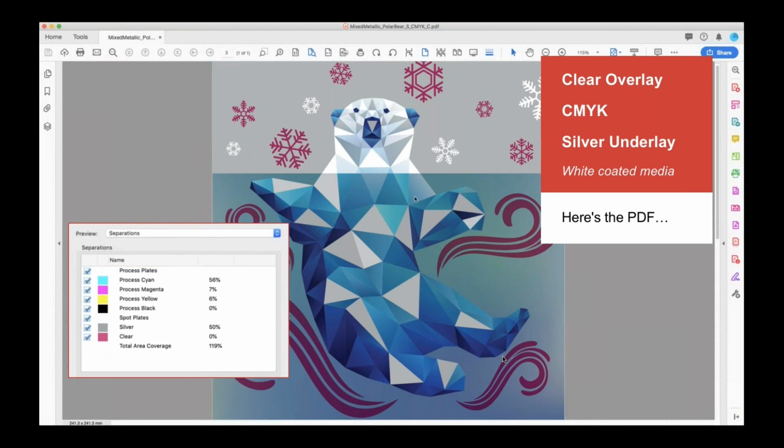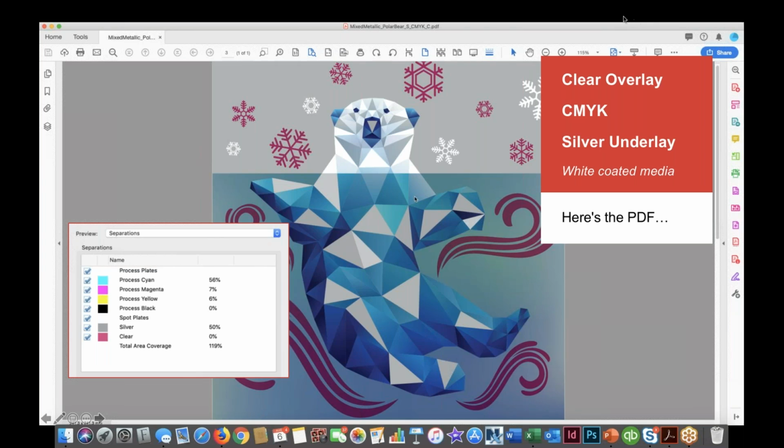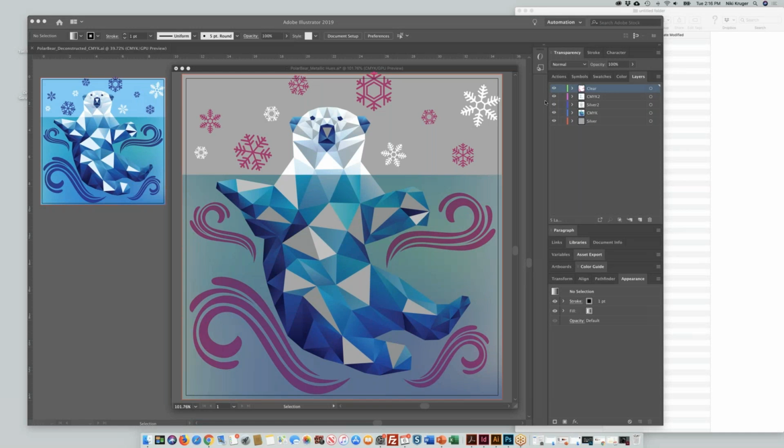So here's a glimpse at the PDF. Again, you see where the clear is by looking at the magenta elements, and you could probably start by this point picking out where the silver is. You can see the silver plate and the clear plate in the PDF. And I'm going to hand it back over to Nikki so she can show us a comparison between what the original CMYK artwork was and where we ended up with that final specialty prepped file.